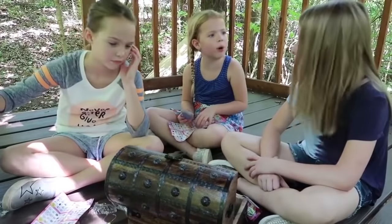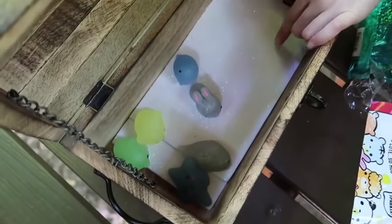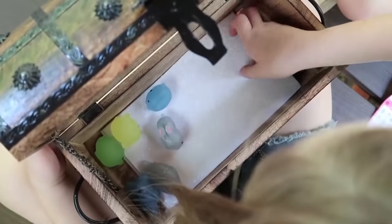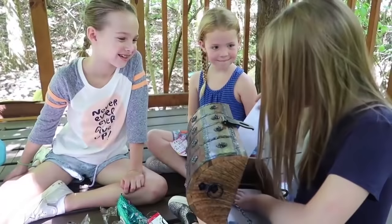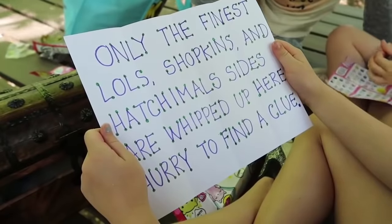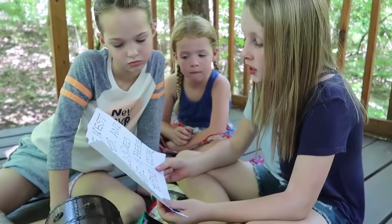Is there a clue on the bottom of the treasure chest, maybe? I don't see anything besides our Moshis. Wait a minute, let me see that. This looks like it could be a false bottom here. It is! This must be a clue! What does it say, Avery? Let me see. Only the finest LOL, Shopkins, and Hatchimal sides are whipped up here. Hurry to find a clue.